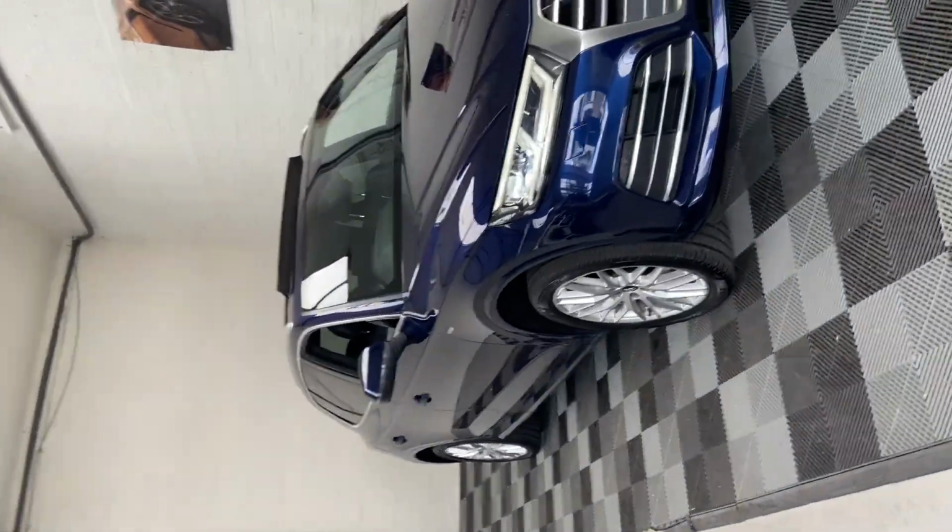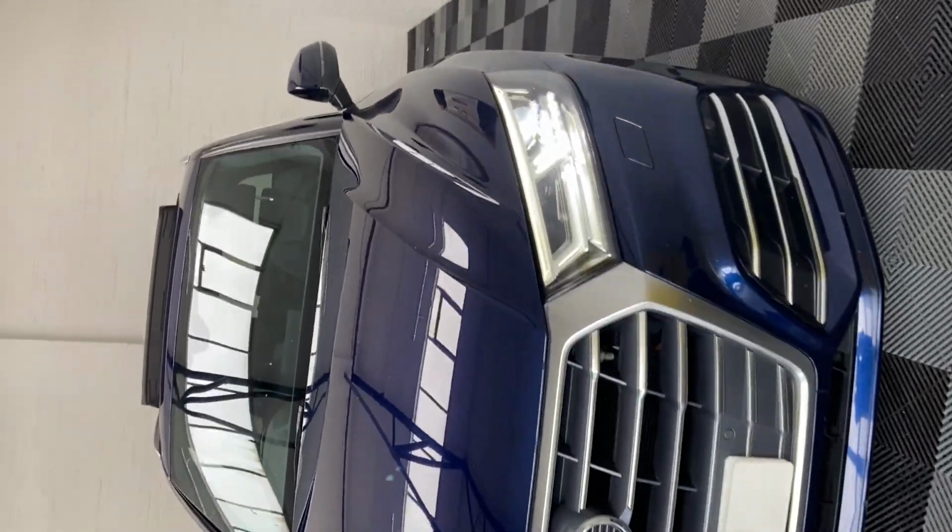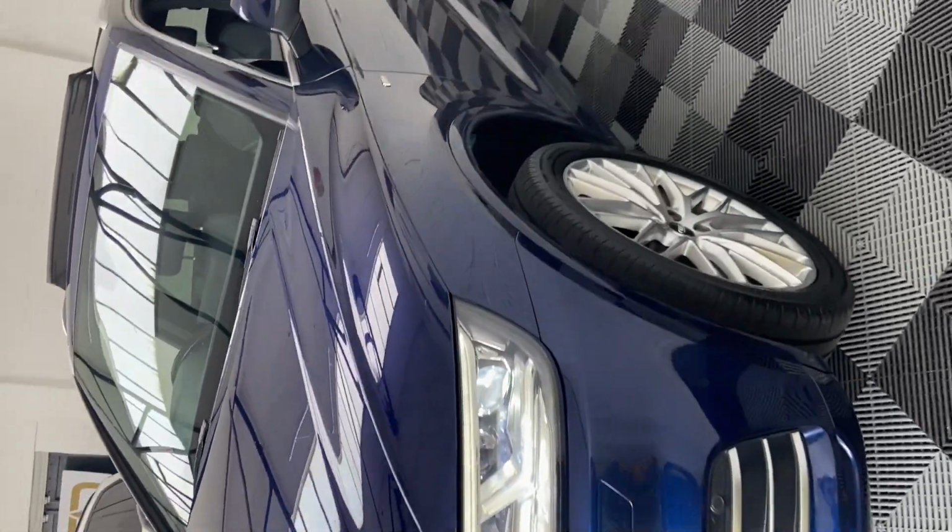I'd like to proudly present this wonderful Audi Q5 we have here. This one is in S Line, so it comes with a few styling upgrades. I'm going to give you a quick walk around video, show you the condition of the car.